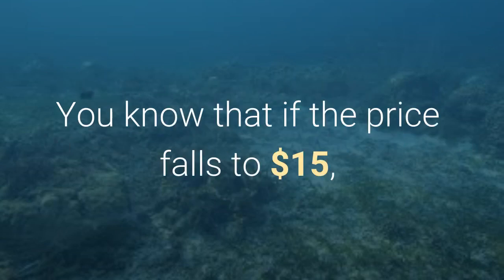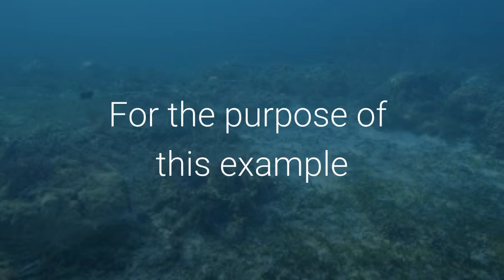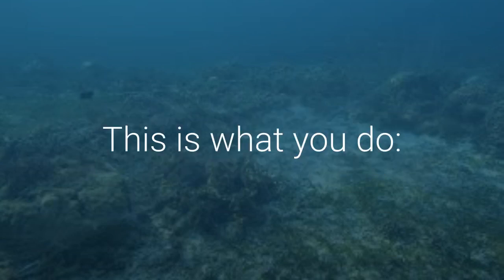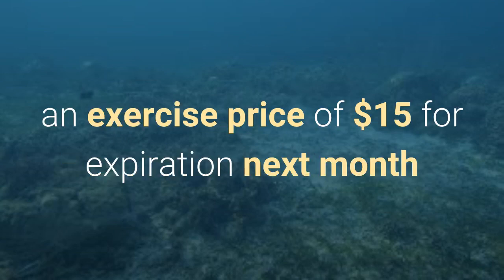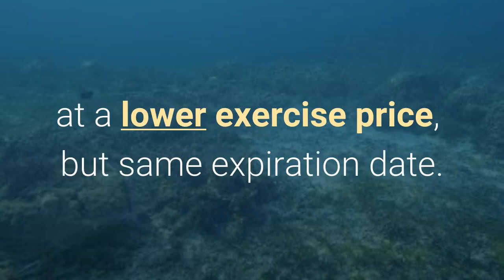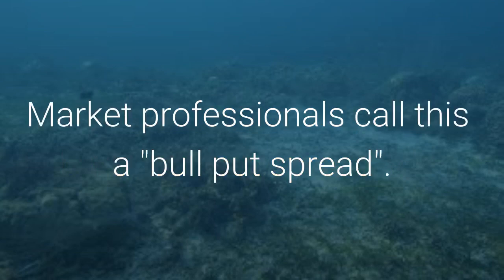You know that if the price falls to $15, then at that price, it is a good time to buy the stock. For the purpose of this example, you also have sufficient capital to purchase 500 shares. This is what you do. You sell to open 5 put option contracts at an exercise price of $15 for expiration next month, and also buy a further 5 put option contracts at a lower exercise price but same expiration date. This is called a put credit spread. Market professionals call this a bull put spread.